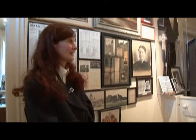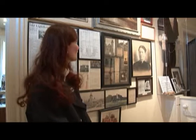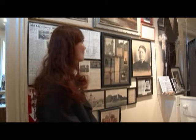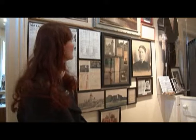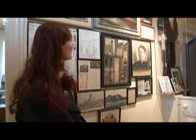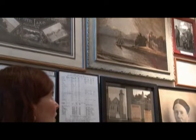This hallway is what I refer to as our history hallway, and it depicts several of our keepers. We have some interesting memorabilia in this hallway, and we have an old painting of the White River, which has a little bit of artistic license there, but it's kind of a mystery painting. And there are some of our characters here, and this is Captain Robinson sitting on the front steps of the lighthouse.